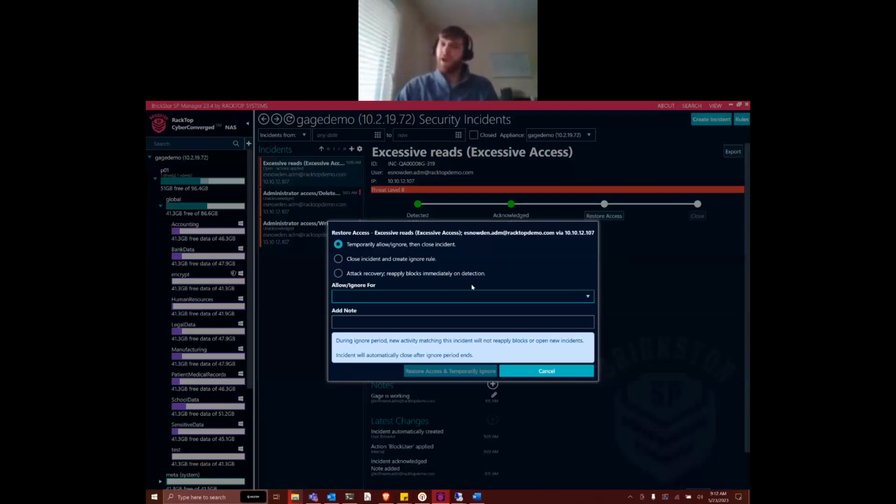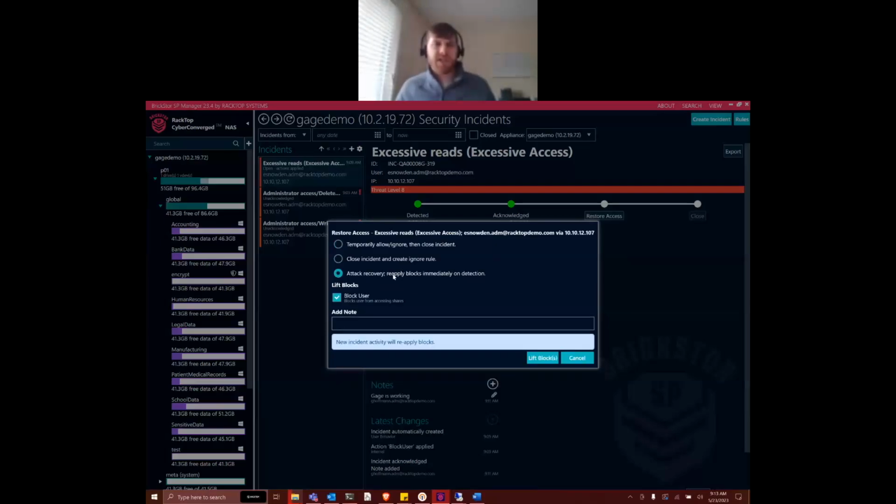You can get very granular so that your security team and administrative team are not swamped with notifications and alerts all day. Eventually they become numb to such notifications. So we can really give you the granularity that you need to make sure these rules are just the way you need them. So we'll go ahead and say this was an attack recovery.